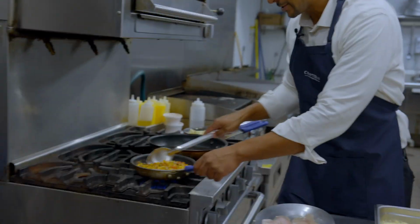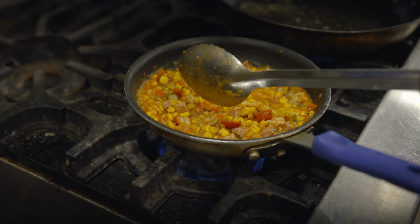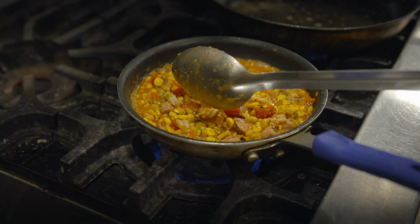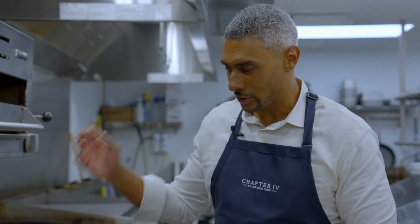And if you look at this right here, this is our Andouille Crawfish Maque Choux. And if you can smell it, it's just beautiful. You get the heat coming from that andouille, you get the sweetness of that crawfish, you get the charred corn that we do, and those great heirloom tomatoes. I mean, when you put this dish together, that is the perfect bite.